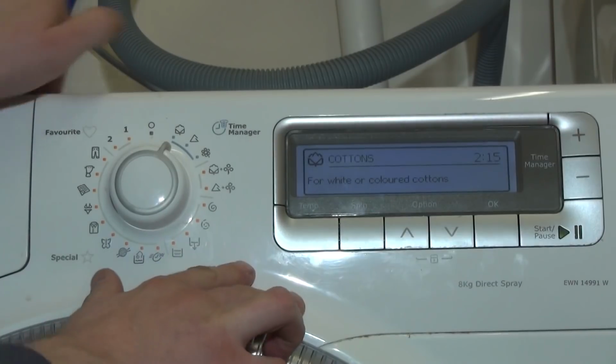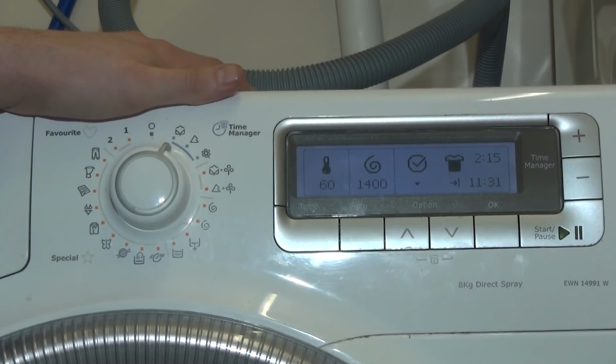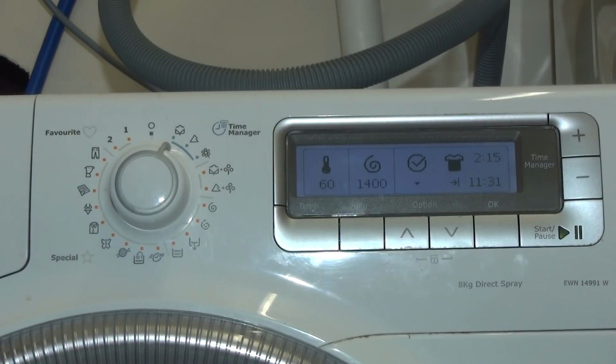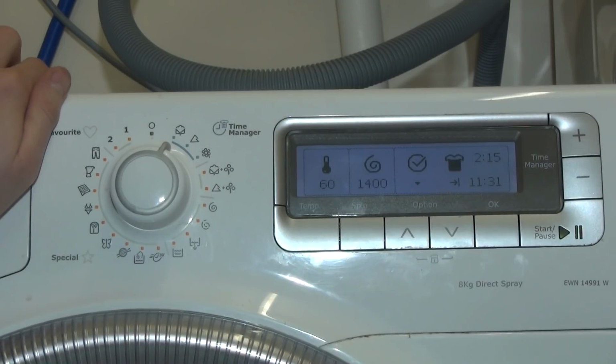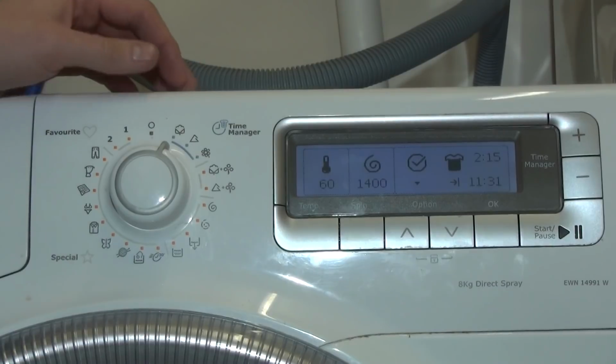So finally, we're going to come over here, and we've got what's called Time Manager. Now this is what makes the Time Manager machine get its name. It allows you to choose between 6 different time settings. It doesn't allow you to really set how long you want it to go for, although you can in effect by using the end time along with the Time Manager.